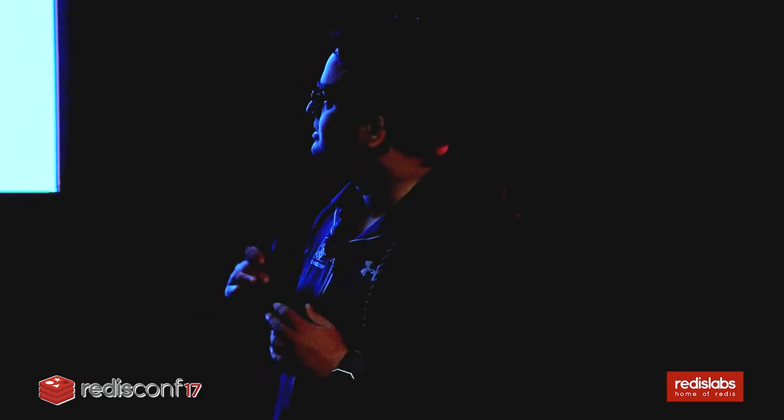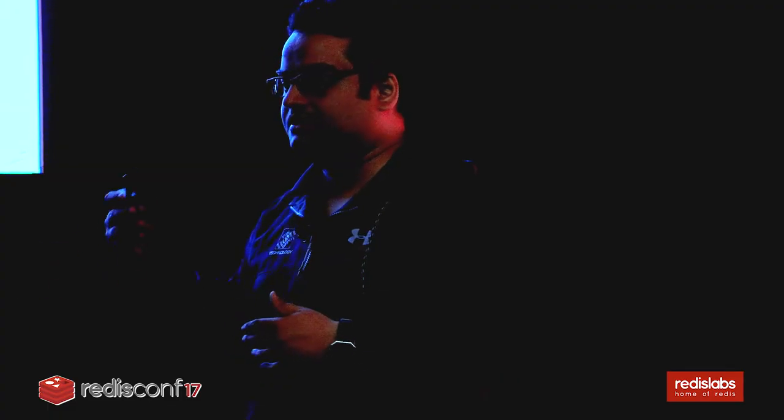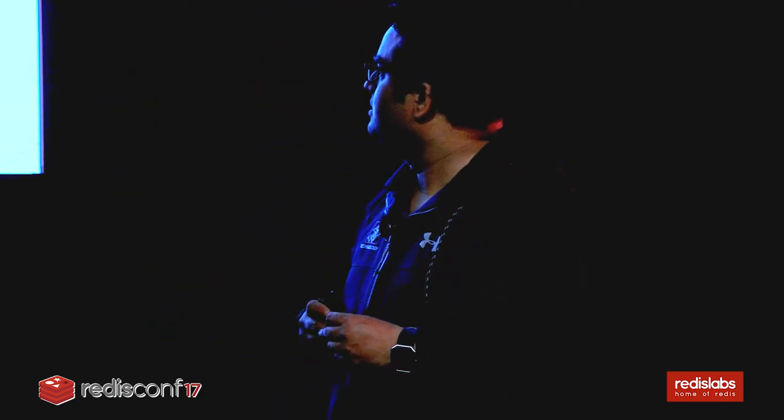In terms of some of the other patterns of usage, this is the no-brainer one. It's the read cache. I think it's a given. All of us know it. The point is, in the context of application software, I think someone was talking about Salesforce earlier today, if you take scenarios like order management, order capture, order fulfillment, which is the use case that we were in, building that read cache for a lot of this master data that doesn't change that often just makes a ton of sense.